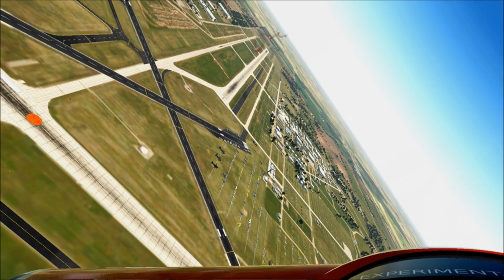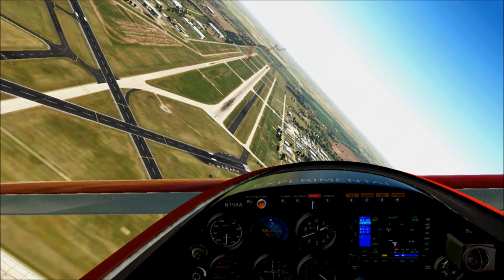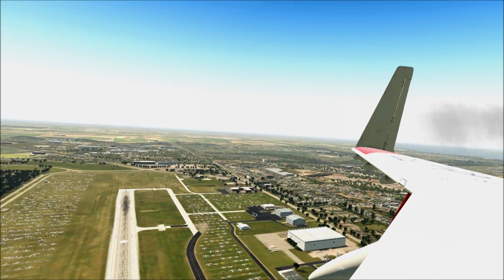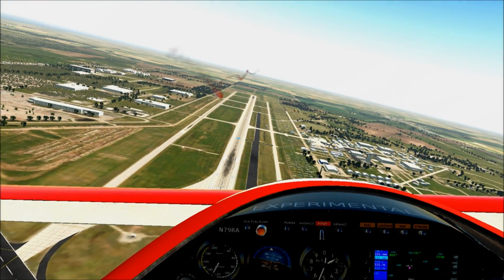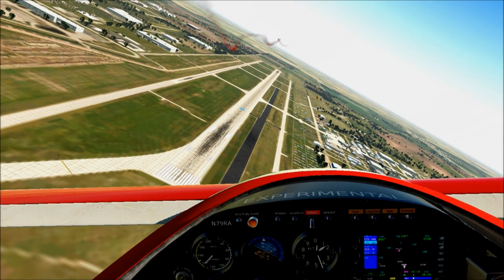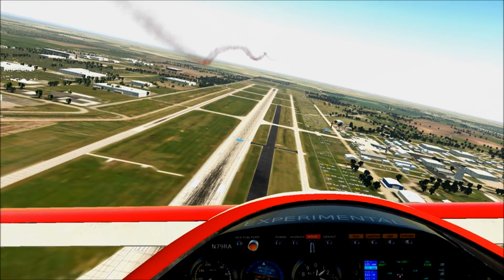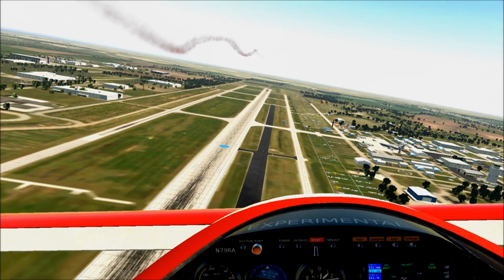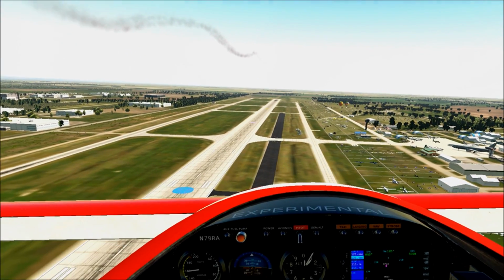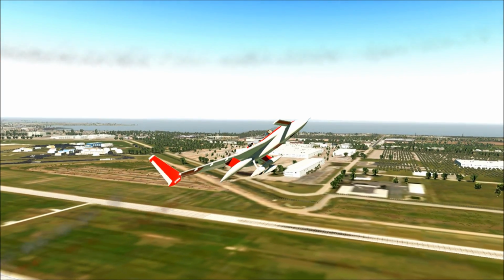Now the smoke that I'm using is another add-on. I'll have the link to that also in the video description, along with the links for this aircraft and all the other aircraft. Alright, but smoke is on. Let's see if this baby can handle not one, but two loop-the-loops. I'm going to bring her all the way down to about 1,000 feet, just to bring up my airspeed, and then we're going to pull up.